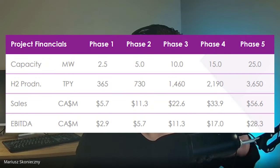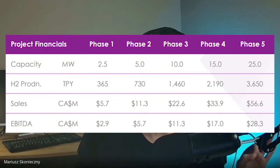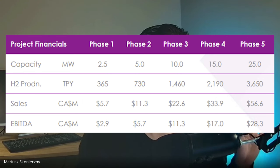Okay, because the numbers here on phase 5, with the number of 56 million, use $17 per kilogram. So I just want listeners to understand it's $17. It's an average.